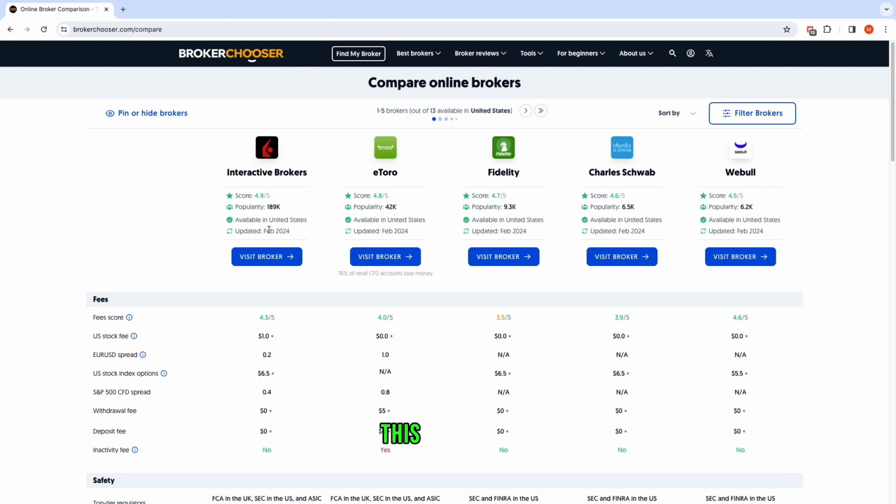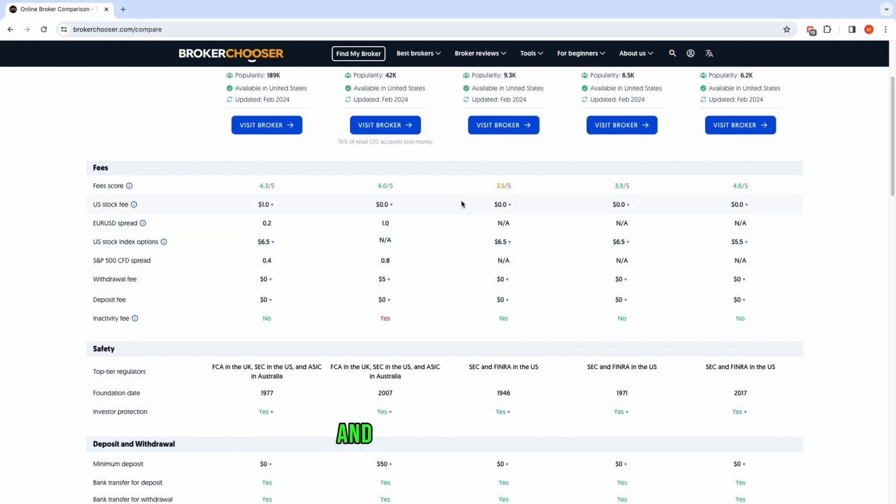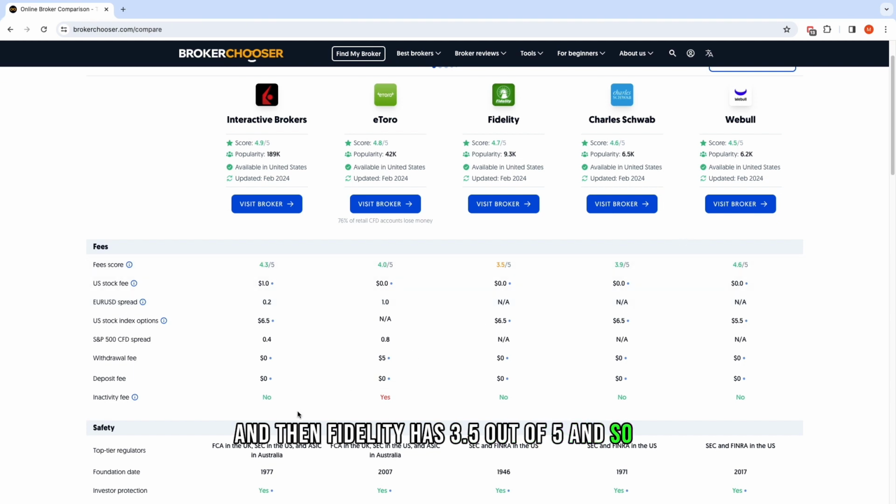Like, for example, this one, as of we are recording right now, it is as of February 12th, so this is up to date. It's updated February 2024. And here it shows the best brokers in the US. Over here, if you scroll down, you can see the fees score, and based on that, for example, Interactive Broker has 4.3 out of 5, eToro has 4 out of 5, and then Fidelity has 3.5 out of 5, and so on.